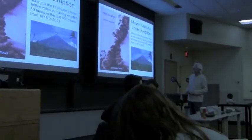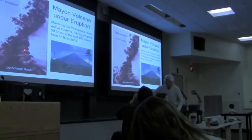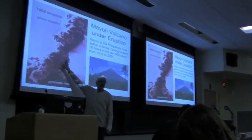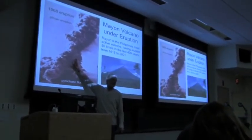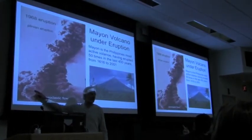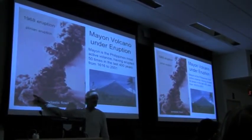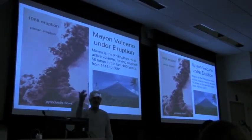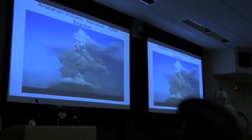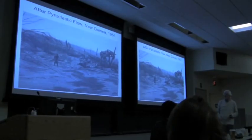So, different kinds of eruptions. Here's Mayon having a pyroclastic flow, a Plinian eruption. So if I show you, hint, this next Thursday, and I asked what kind of volcanic eruption is on the flanks of that volcano, what is it? Yeah, pyroclastic flow or nuée ardente, okay? That's my gift to you because you are here.